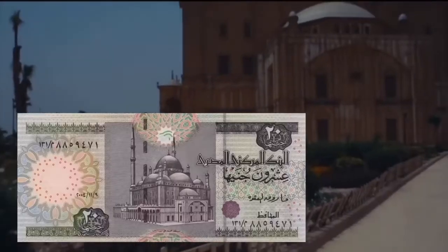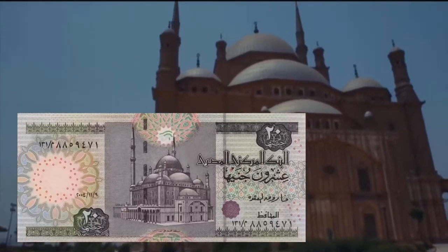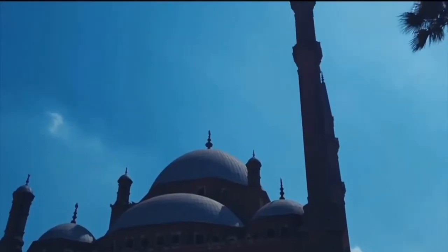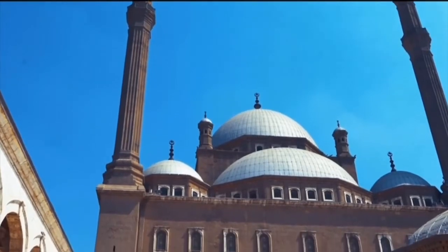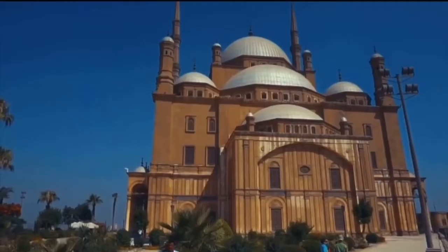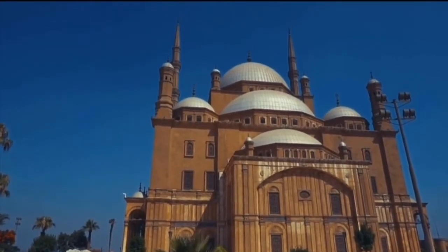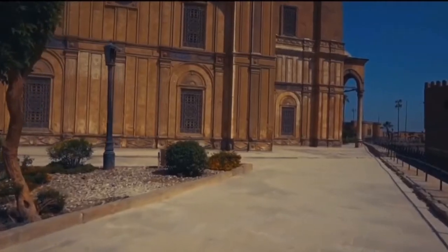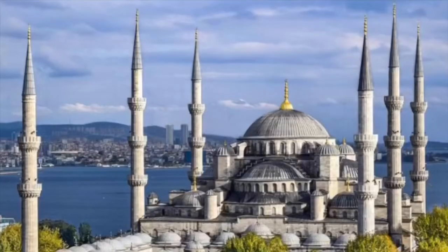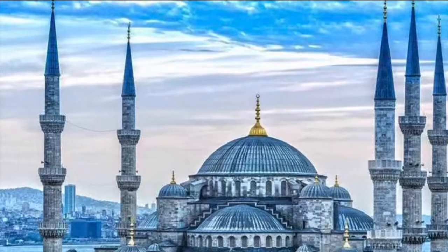While on the 20 pounds banknote is the famous mosque of the great leader Muhammad Ali Pasha. Although it's not the only mosque that was built on top of the citadel, it's the only mosque that takes the name of the Mosque of the Citadel. This mosque and the Mosque of Sultan Ahmed in Istanbul were built on the same design by the same architect, Yusuf Bushnak.